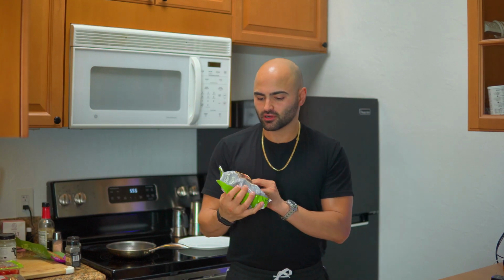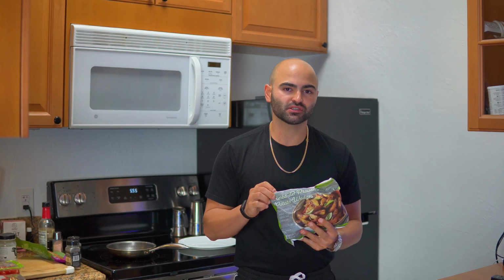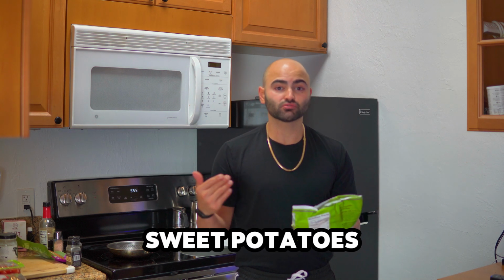And then for our carb, we're going to have some potato wedges, and potatoes have a bunch of potassium in it. And also, since it has the skin, it has more fiber. And plus, I like the flavor of this more. And compared to sweet potatoes, regular potatoes actually have less calories. So a lot of people think that sweet potatoes are healthier, which they do have their benefits. They have more vitamin A. But if you're trying to watch your calories, I would stick to regular potatoes.